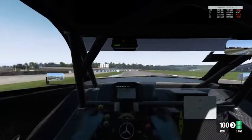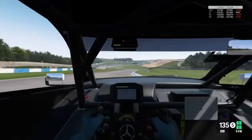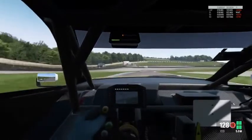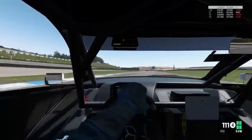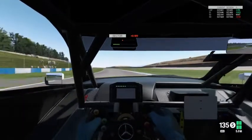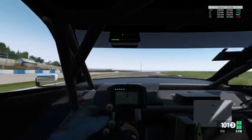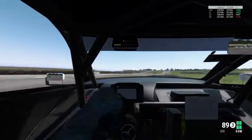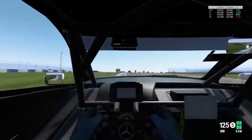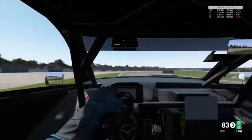Oh, a little twitchy through the middle of the apex. And that little twitchy through the middle of turn 1 is what's cost us the 10th of a second. It's going wide. Didn't brake enough there.